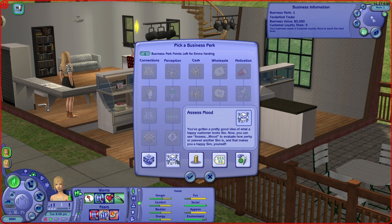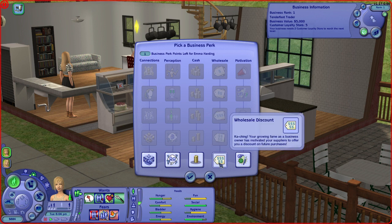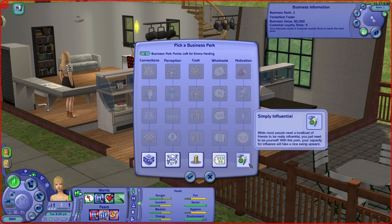Or we can have assess mood. You've gotten a pretty good idea of what a happy customer looks like. Now you can use assess mood to evaluate how perky or peeved another sim is, and that makes you a happy sim yourself. Then there's the prize for new business owners. Nice job. On the recommendation of some of your customers, you've won the prize for new business owners. Wholesale discount, ka-ching. Your growing fame as a business owner has motivated your suppliers to offer you a discount on future purchases. Or simply influential. While most people need a boatload of friends to be really influential, you just need to be yourself. With this perk, your capacity for influence will take a nice swing upwards.